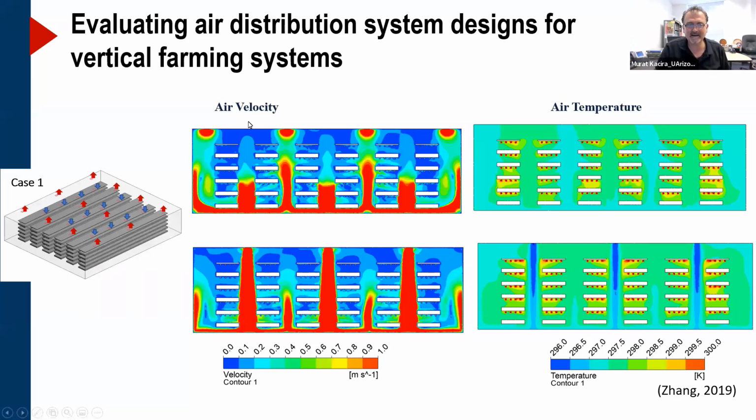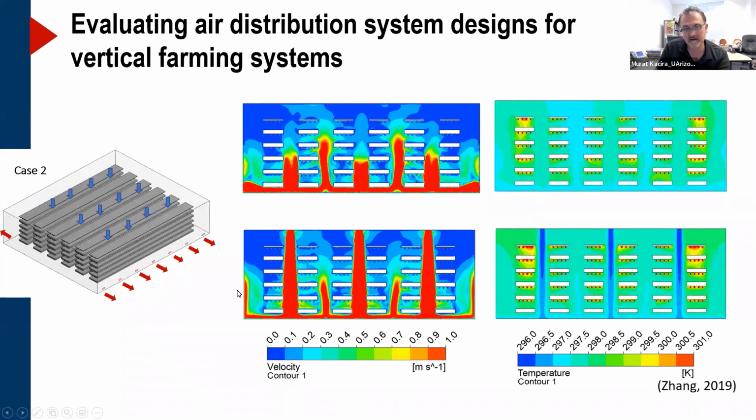As you can see, again, the air velocity and temperature distribution is not optimal as we really would like to see in this three-dimensional domain. Here is another scenario where the air is brought in from the ceiling and leaving the facility from the side walls. As you can see, again, the distribution and the uniformity is not really optimized.